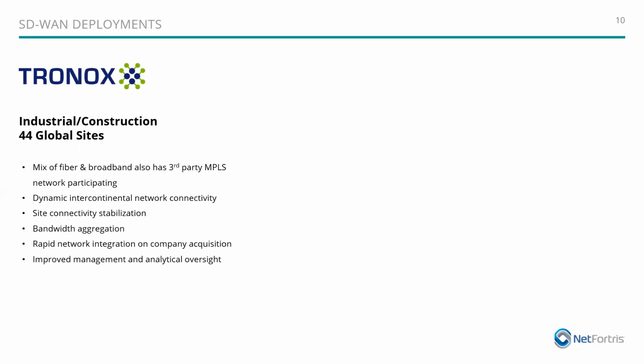In addition, they were also able to keep a third-party MPLS network that needed to remain for specific reasons. This was integrated to participate as an alternate path in case the SD-WAN network at a given site becomes unavailable. Traffic was then able to be backhauled through their MPLS network and reach the rest of their sites as well.